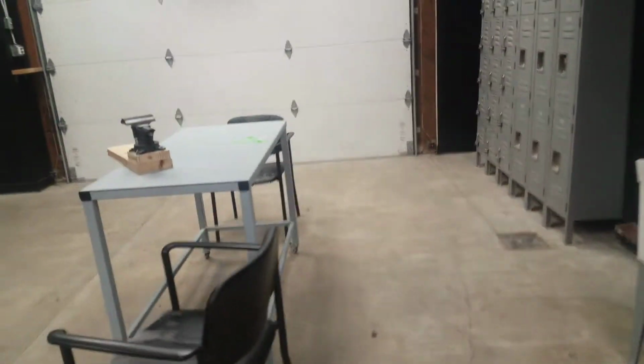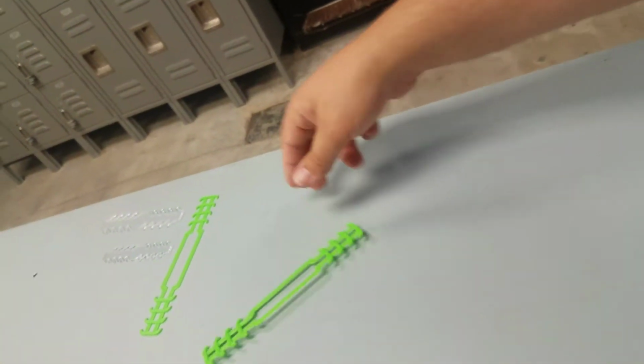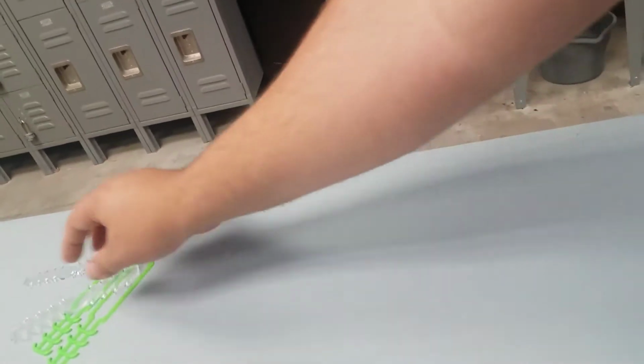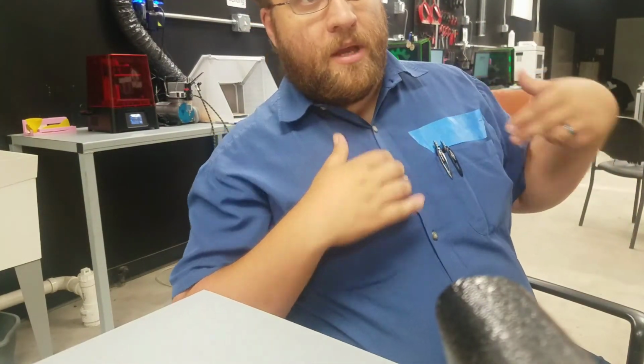So that's it for the tour for today. But we got some ear savers that we've been making here, just trying to help out with COVID. But I'm going to set you guys up here. Got my work uniform on today. Had to cover up, protect the guilty again.